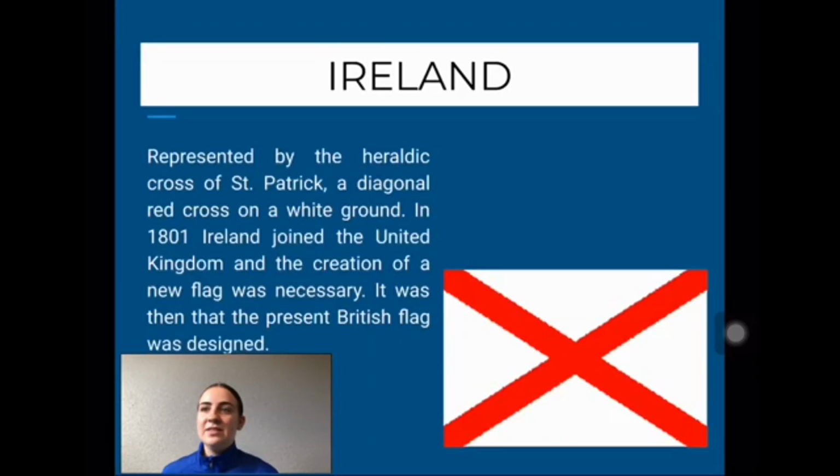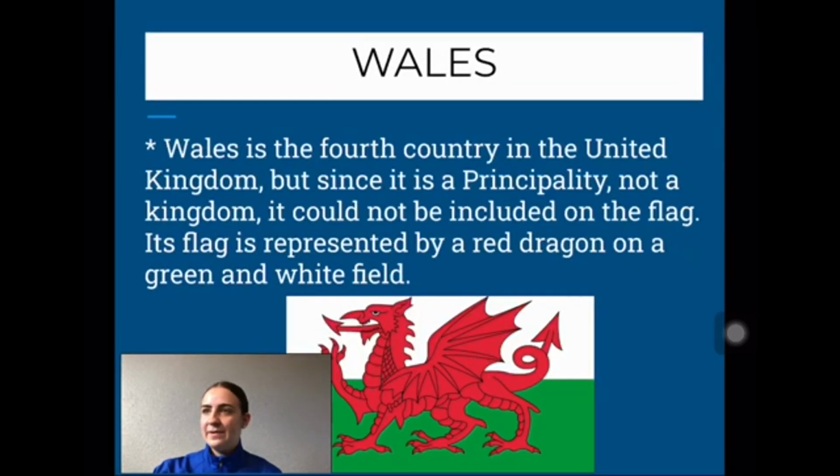This is Ireland's flag, and it is represented by the heraldic cross of St. Patrick. It is a diagonal red cross on a white ground. In 1801, Ireland joined the United Kingdom, and the creation of a new flag was necessary. It was then that the present British flag was designed.